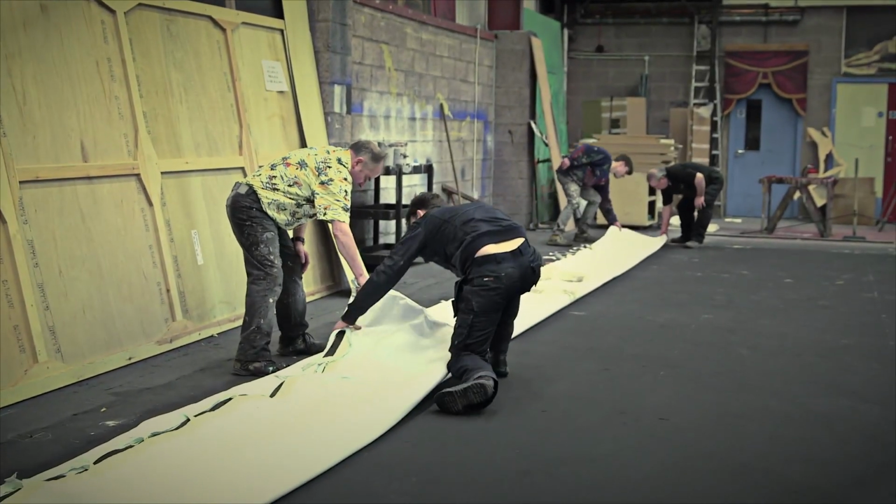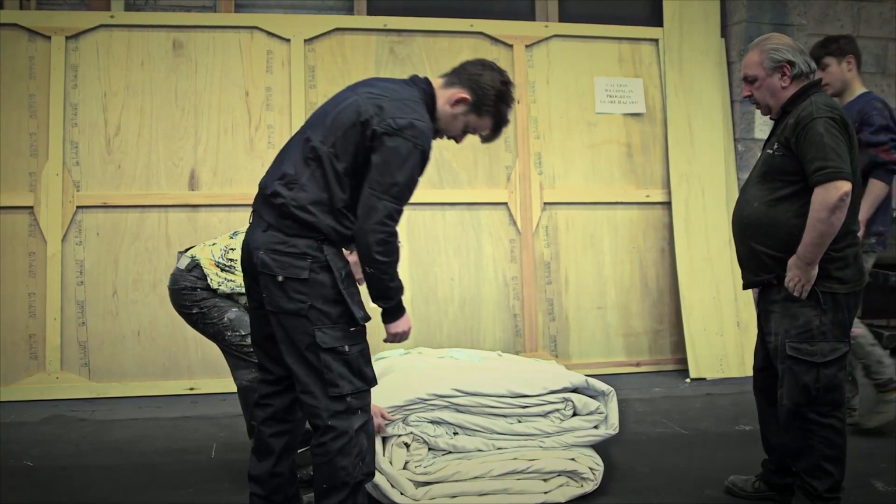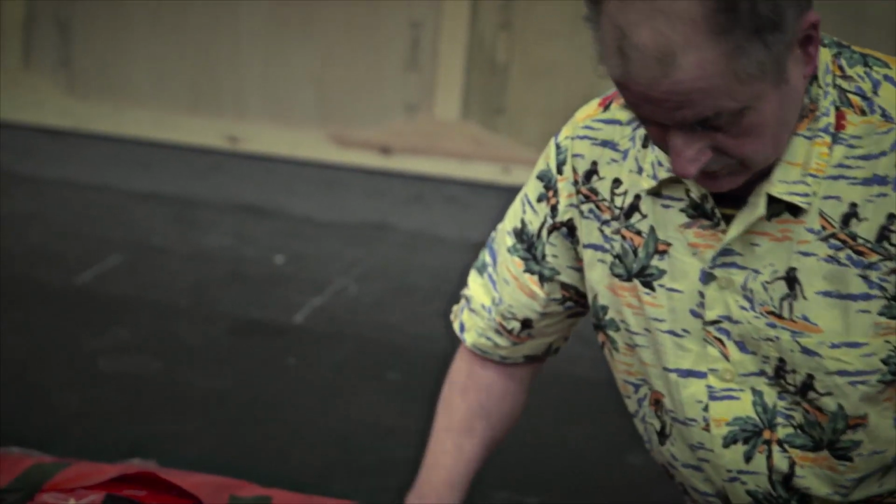When we've finished, it'll be hung in the theatre. Any notes that need to be done, like strengthening up dyes or shading down areas for lighting purposes, will be done then, and after that it'll tour with the show. Finished.